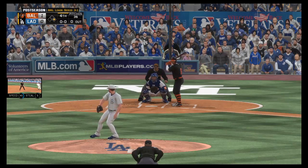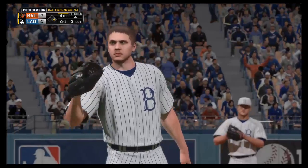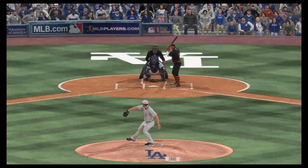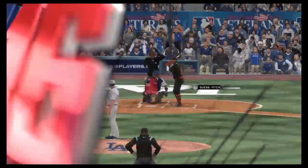Here's Jonathan Scope now, as the changeup to him drops in there for the first strike. And we've seen a lot of that pitch here in the first 4 innings, and it's been real effective for him, and that's another example right there.